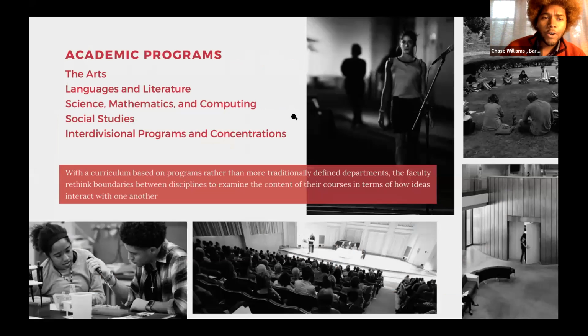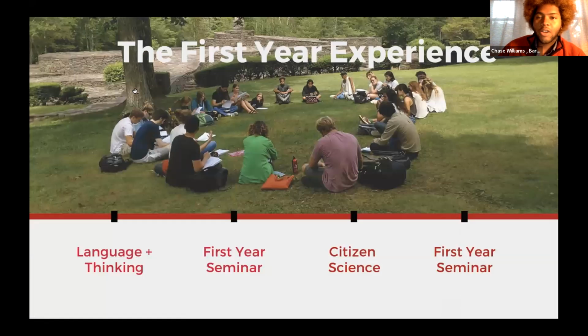In terms of our actual first year experience, you get to engage in the first three Bard pillars that we have.